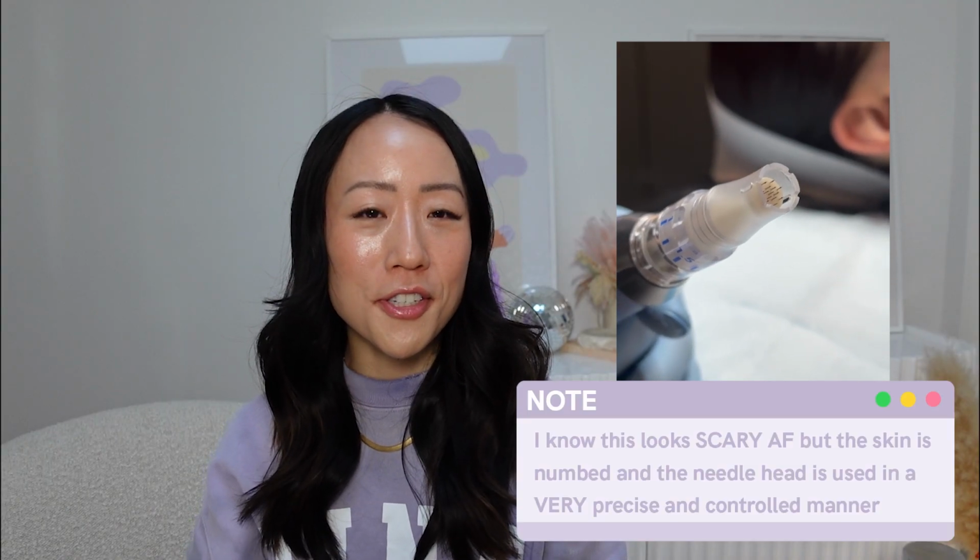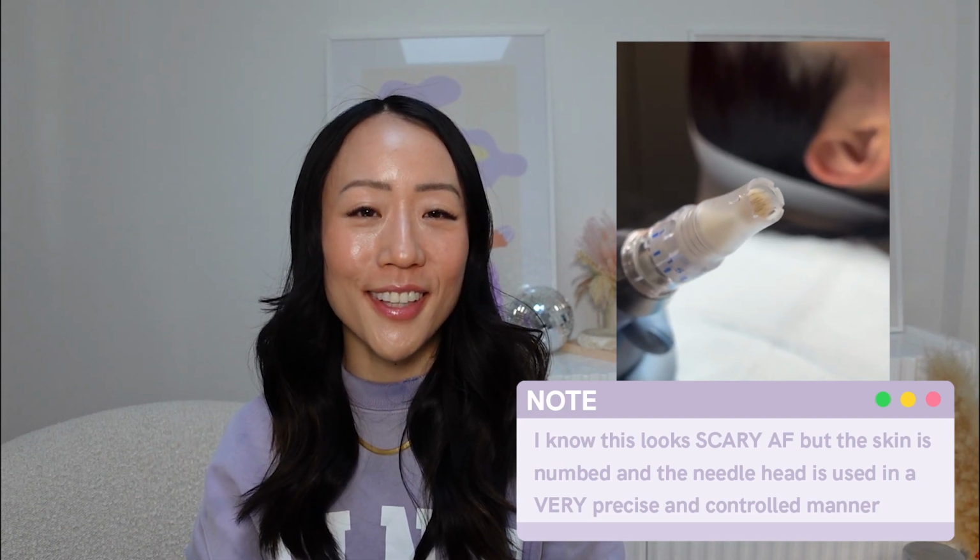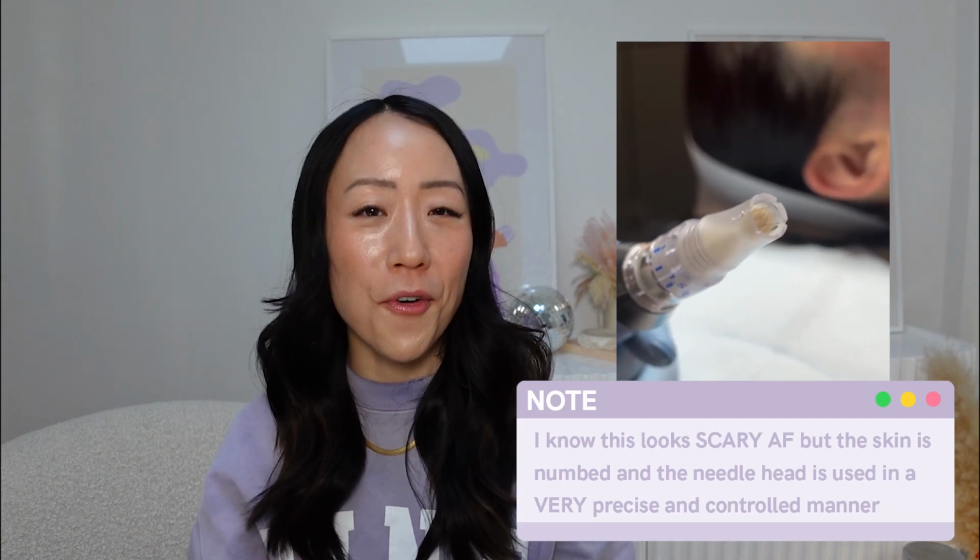And this is a little close-up of what my microneedling tip looked like. And of course, I didn't look at this before the appointment. My esthetician showed me after, and I'm really glad she showed it to me after because it actually looks really scary, and I think it would have freaked me out to see that at the beginning of my appointment.